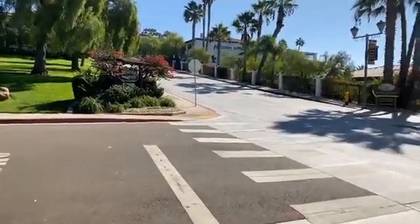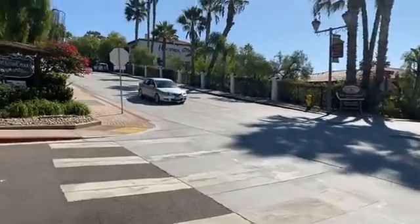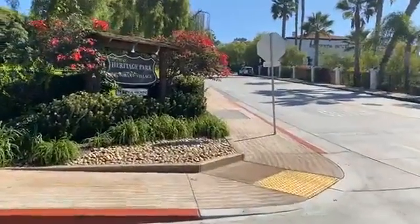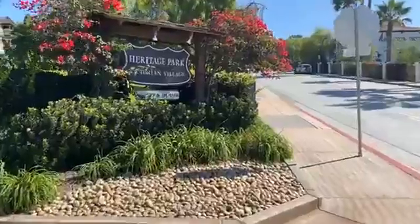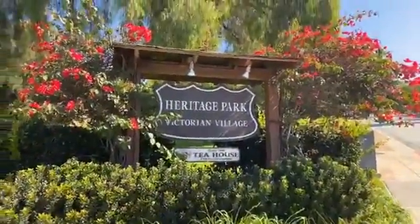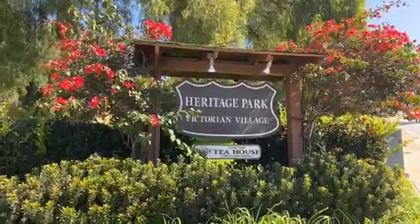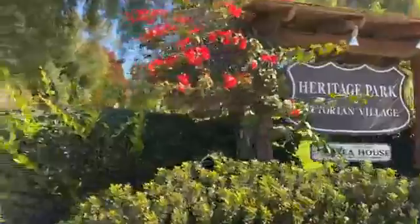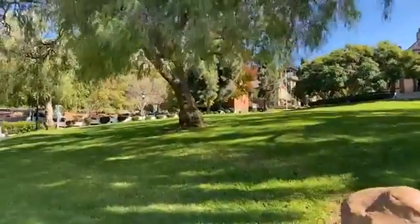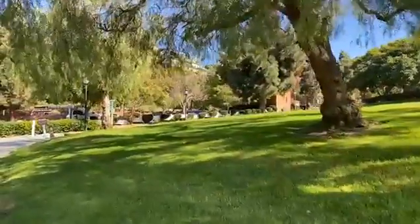Now, across the way we have another little known attraction in Old Town, one of my favorite things that I never get to show people. This is called Heritage Park, Victorian Village. So this is 7 different structures that date back to the Victorian era, 1880s. One church or temple, a Jewish temple, we're going to see that one. And then there's 6 Victorian homes.